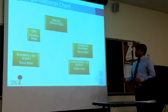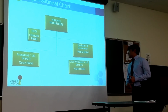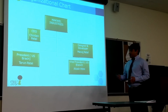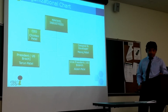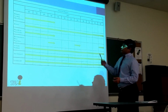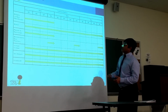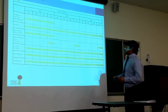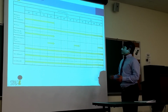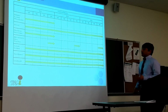Organizational chart, as I mentioned earlier, Makwel Industries will be how Chintan Patel handles the operations there. Manoj helps out, me, president here, and Akash Patel help me out. This is the timeline for that. Budgeting and capable organization will be done by the end of the first year. Budget, obviously, goes for 3 years. Policy and procedures. Benchmarking will be at the end of each quarter, support systems, new market, leadership.